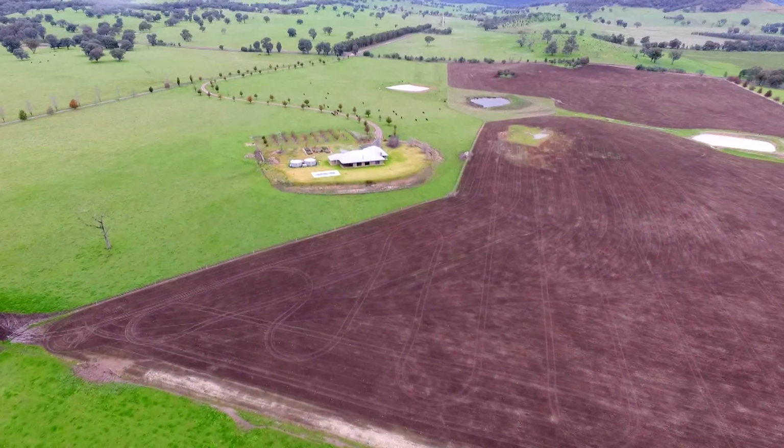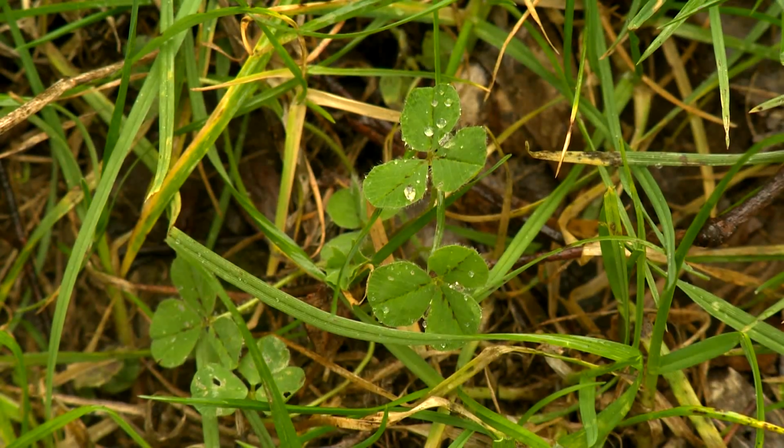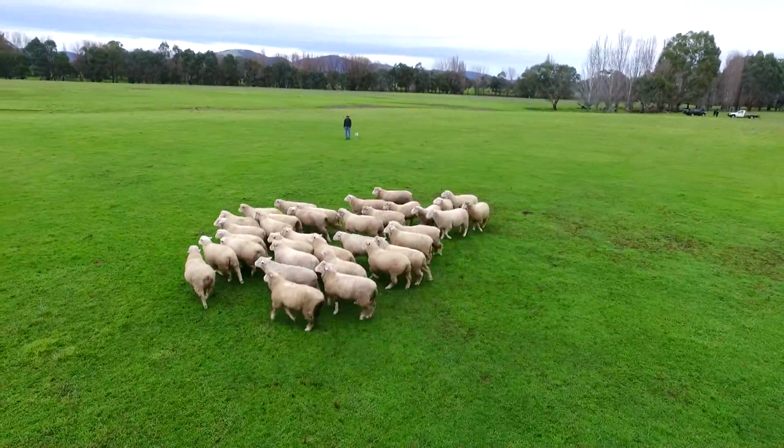By encouraging legumes such as clover into the system, the Killandayle are potentially reducing their need for nitrogen fertilisers on the property. Nitrogen fertilisers are useful for boosting pasture production, but at the same time they can produce greenhouse gases such as nitrous oxide, which is measured to be approximately 300 times more potent as a greenhouse gas than carbon dioxide. So anything the Killandayle can do to reduce their need for nitrogen fertilisers will also be reducing their greenhouse emissions.